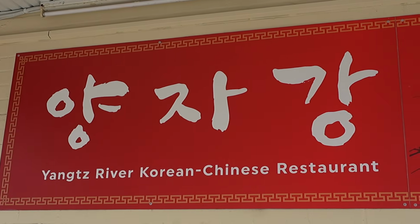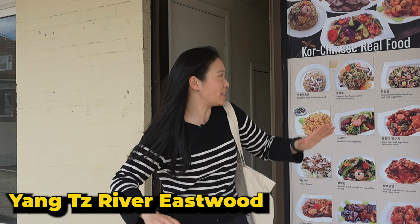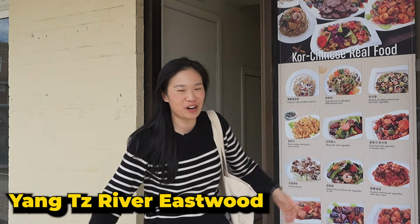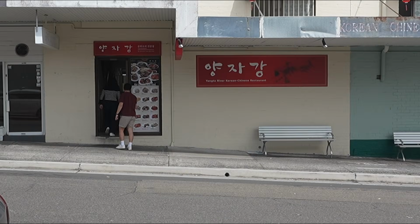Hangin. So the entrance used to be very inconspicuous. They didn't have all these posters, but right now it's a lot more obvious that there's a restaurant right up these stairs.